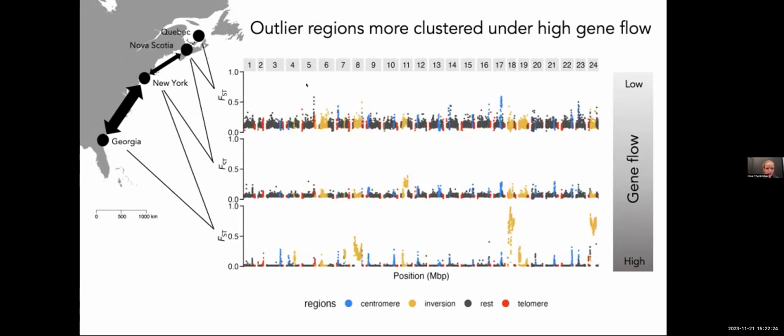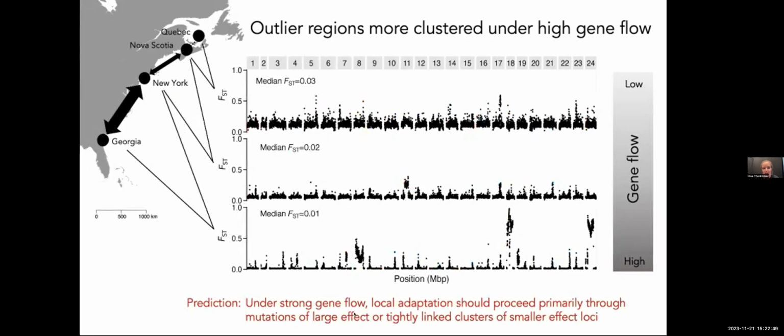What seems to show elevated differentiation, or what are outliers up here as likely signatures of divergent selection, is much more scattered in these small, narrow peaks across the genome. So, of course, there's no replication here in just our single continuum of high to low gene flow, but at least what we're seeing here in the silversides seems consistent with the prediction that under high gene flow, local adaptation should proceed primarily through mutations of large effect or tightly linked clusters of smaller effect loci, so being these inversions, right? We don't know exactly what role they play yet, but they seem to play a much stronger role in the part of the distribution range where we have high gene flow.